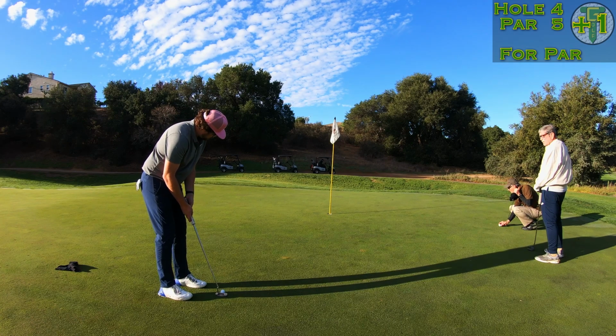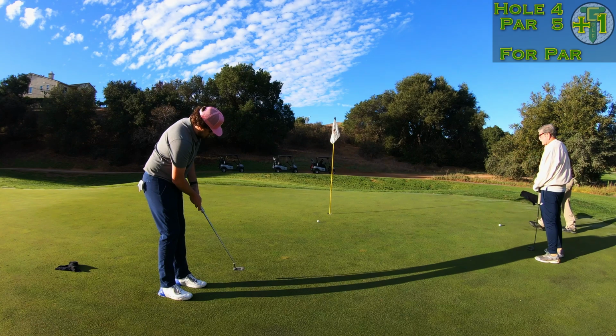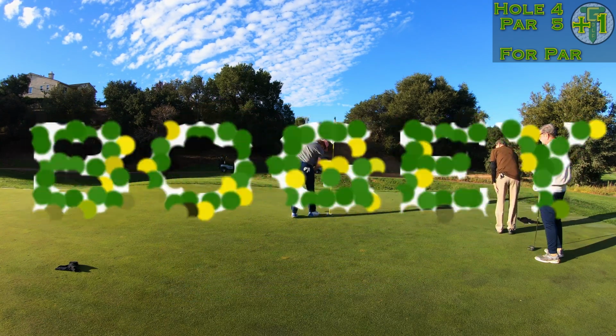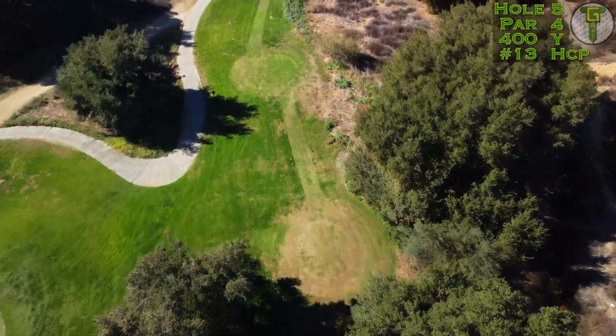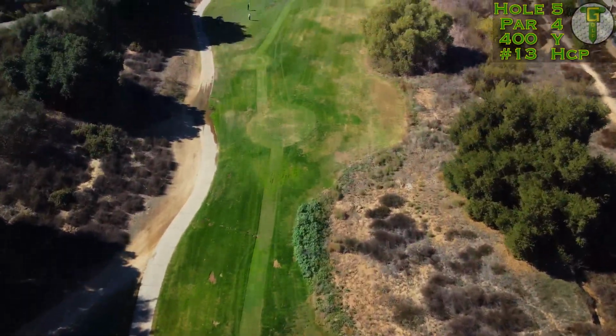As you can see, those greens are rolling fantastic. The ball does roll out on a lot of your chip shots. I just couldn't quite get that 20-foot par putt to drop. It's another bogey, and a bogey on a par 5. That is not ideal, not what I'm looking to see out here today.